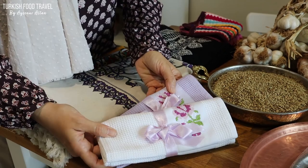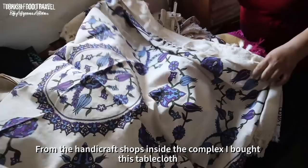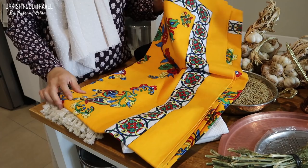These are gifts from my relatives, kitchen towels. This is also a nice tablecloth I found. It has a traditional knitting on the sides. They have many different colors. And the yellow one is also traditional in Kastamonu. So that's why I bought the yellow one this time.